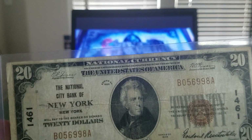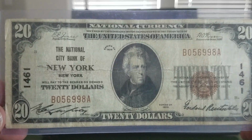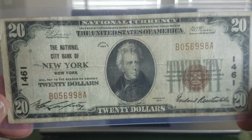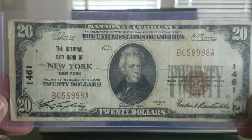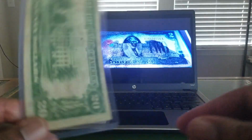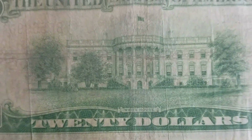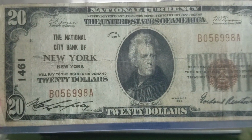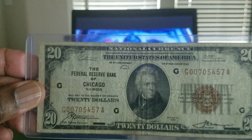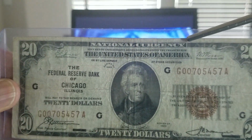These notes were issued from July 1929 until May 1935. They came in two types, a type 1 and a type 2. This is a type 1 note. Type 1 notes were issued from July 1929 until May 1933, and type 2s were issued from May 1933 until May 1935. On all these notes, the image will be the same. You will have the White House on the reverse, and you will have Andrew Jackson on the obverse side of the note. I'm coming back to that one in a minute. Now we got the Federal Reserve note. It says right there, this here is also national currency.